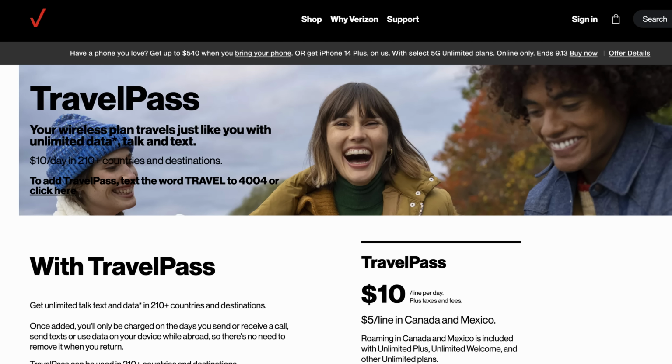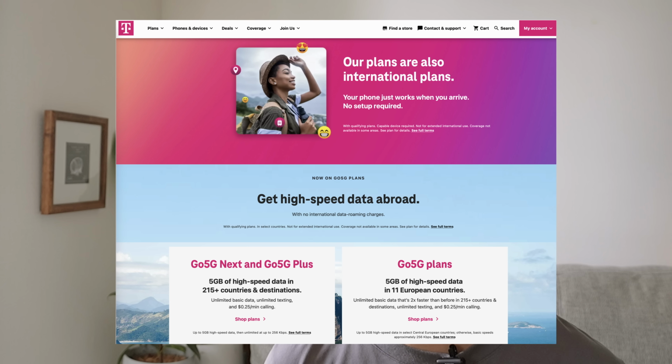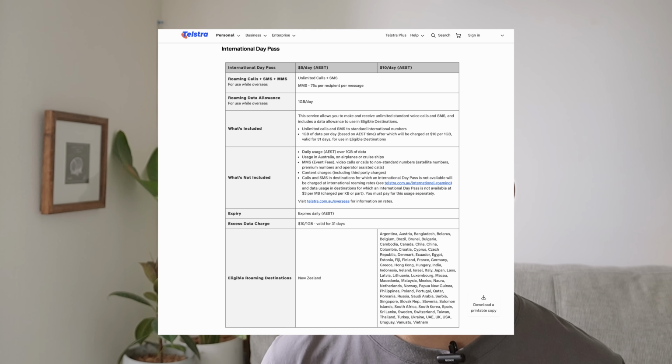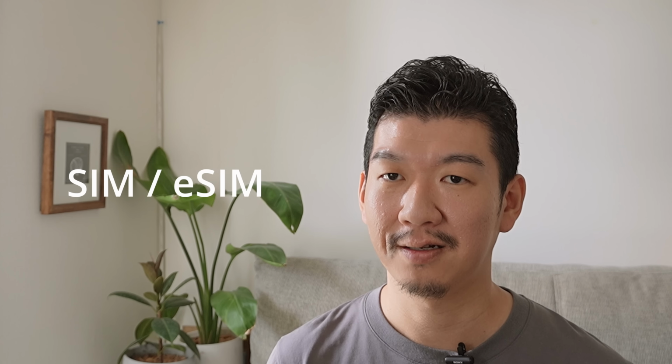For example, again it's about the US, but if it's Verizon, you can purchase an international travel pass that you can pay for day by day and use in Japan. And some other carriers like T-Mobile and Google Fi have a plan where you can use your plan as it is, so you can use the data in Japan within the data plan you have in the US. Depending on the country, you might have something similar. The great thing is you don't have to do anything extra. It's very easy.